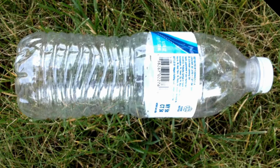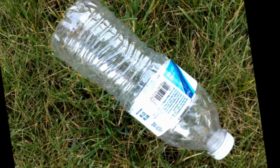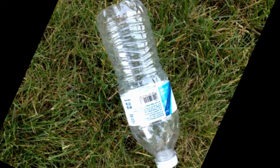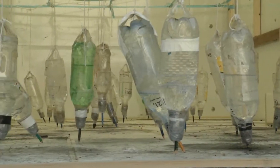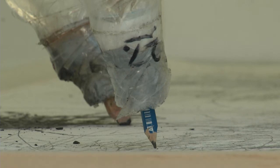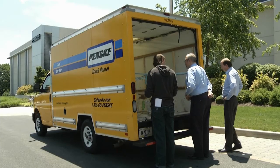Most people see a plastic bottle and see just that. But when visual artist Dave Ford sees an empty plastic bottle, he sees its art potential. Now combine that plastic bottle with 99 others, 100 graphite pencils, some roping, 12 paper panels, and a Penske rental truck. And you've got one amazing piece of art in the making.